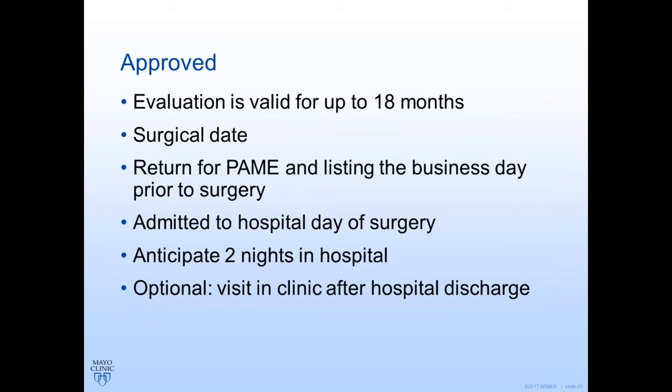If they're approved, the evaluation is good for up to 18 months, and then we set a surgical date. We ask that the donors return the business day before the surgery, and that's when they have their surgical listing and their pre-anesthesia medical evaluation. They are admitted to the hospital the day of the surgery, and we tell our donors that they're going to be in the hospital about 2 nights. And we do offer them a visit in the clinic once they're out of the hospital.